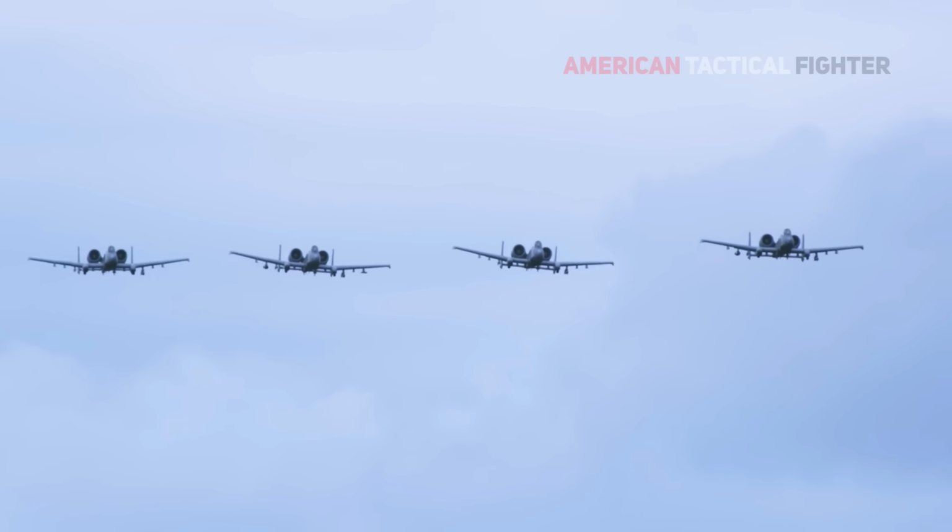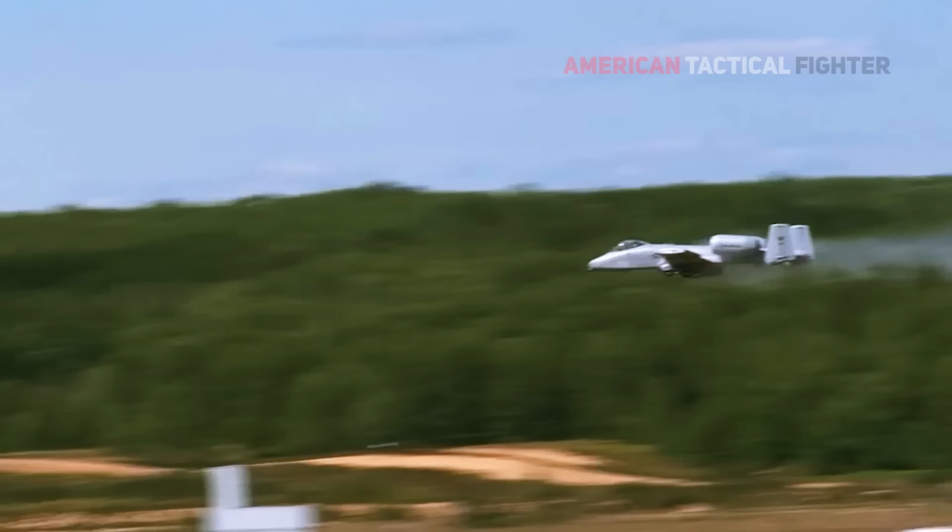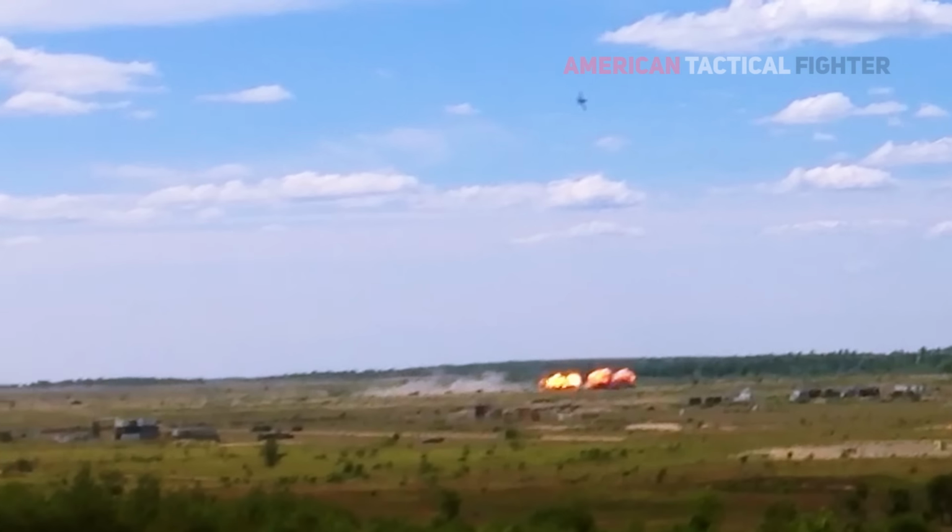The aircraft, however, can reach a maximum speed of only 420 miles per hour. It is an easy target for Russian air defense and air domination fighters.